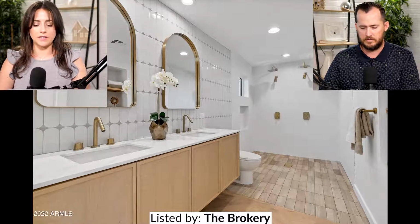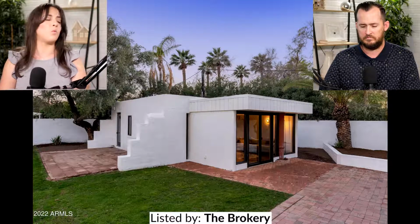Okay, so I want to look at this guest house. There's a detached guest house with a built-in kitchenette, 1 bedroom, and 1 full bath. And just from the exterior, what a statement piece on this property. You can see that they even carried that Saltillo tile into that guest house too. So just keeping it all the same. It's very cool, super charming.